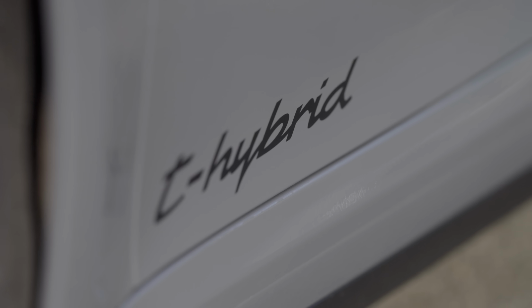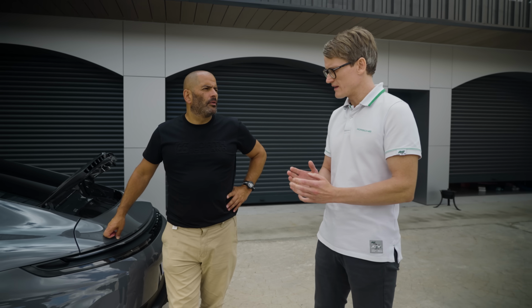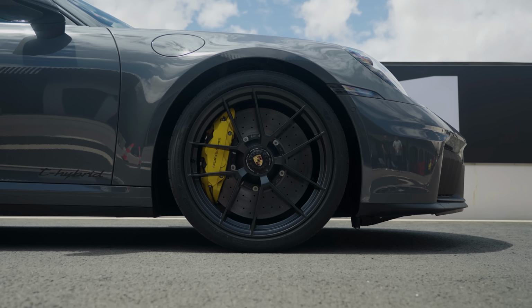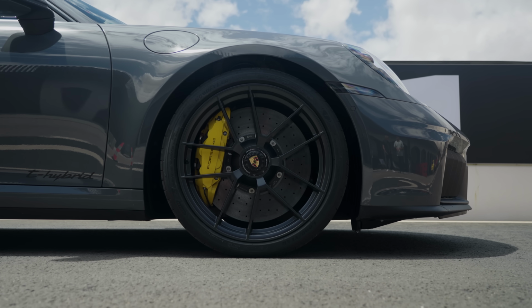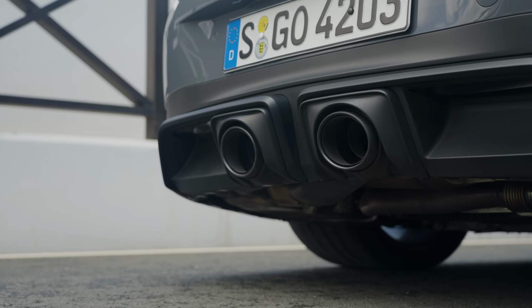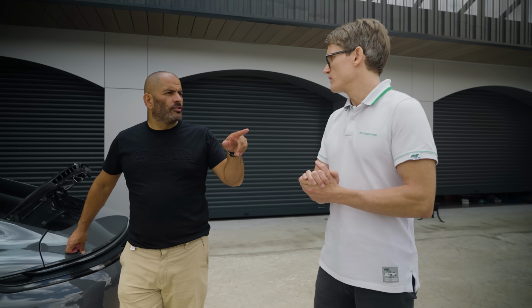T means turbo. 911 is all about tradition and innovation, and we wanted to give the car hybrid power, but not hybrid weight. So the overall weight adding of the car is about 50 kilograms. So it's half a tank of fuel with a driver in. 90% of fuel. Yes. Something like that.